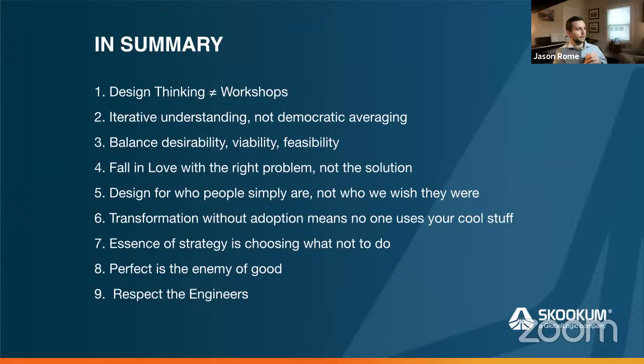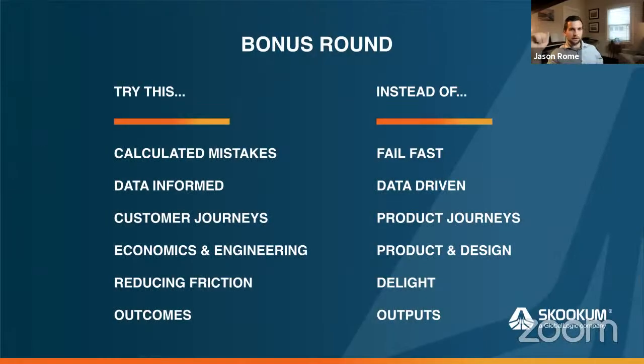Here's kind of the 9 things we've found that if you're able to follow these and keep these mental models in mind, generally you'll walk out of a design thinking session with a well-stated problem, 2 or 3 concepts that can be tested to validate those assumptions and allow you to continually iterate coming out of that and move forward, versus having a great session that just leads to a PowerPoint that doesn't get worked through. I do like my bonus round.